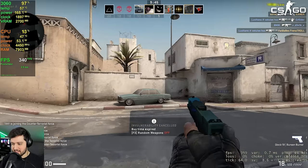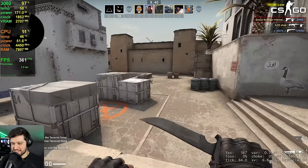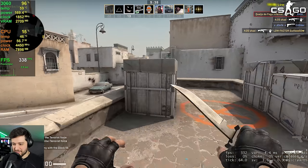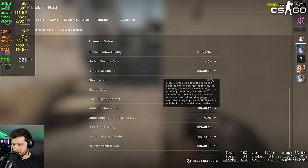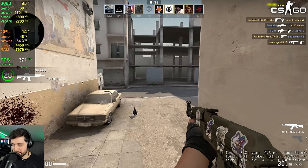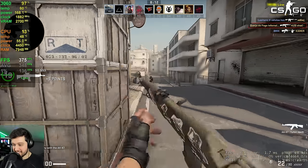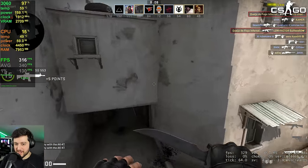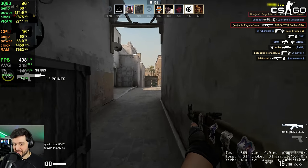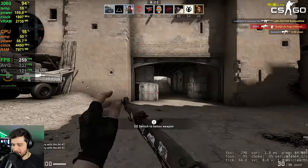Next is CSGO, my friends, and this... Oh, I actually got him. I wasn't expecting that. Okay, let's go over the settings first. We're playing it at 4K using the low settings with high textures. I tried it for a little bit at 1080p using 8x MSAA, and it was still CPU bound using those settings. So we really have to try it at 4K here with the 3060 so we can max the GPU out in this game.